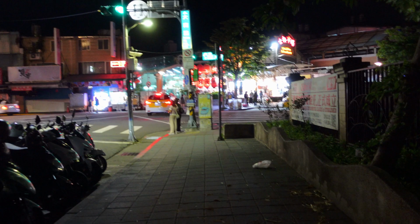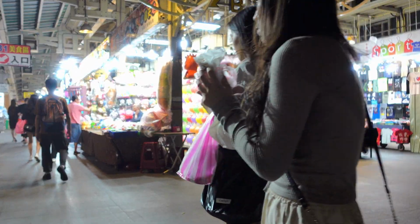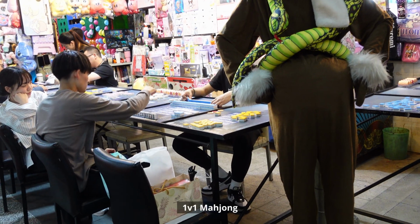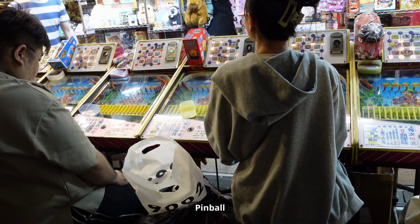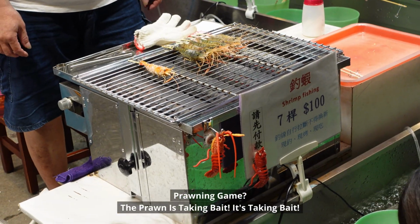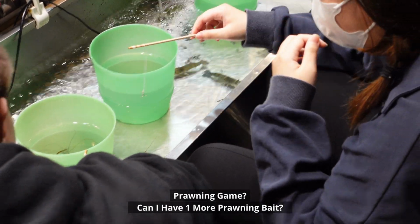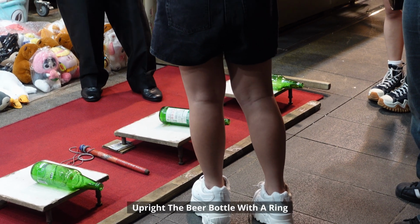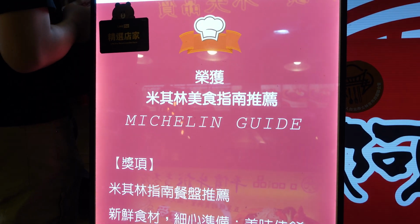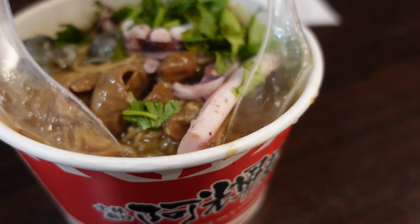After the quick washout, we decided to head to the nearby Shifen night market to check out what's available and what we can eat there because we are a little bit hungry. There are a lot of gaming stores there that we find pretty interesting, like 1-to-1 mahjong. Big oyster, small oyster. So we saw this Michelin Guide mee sua, so we decided to give it a try. Big interesting oyster and squid or octopus.